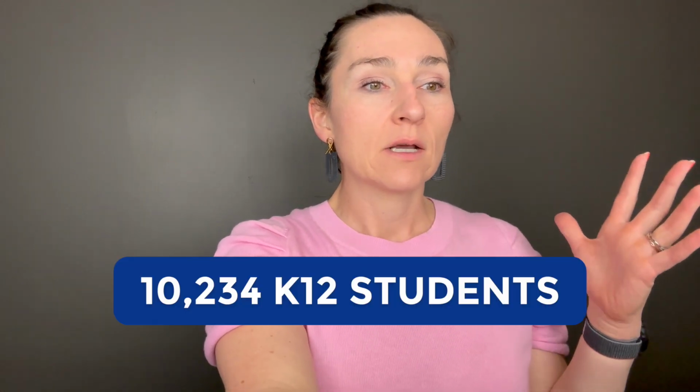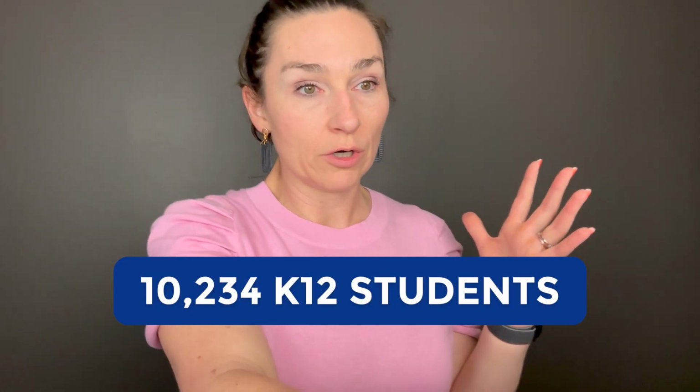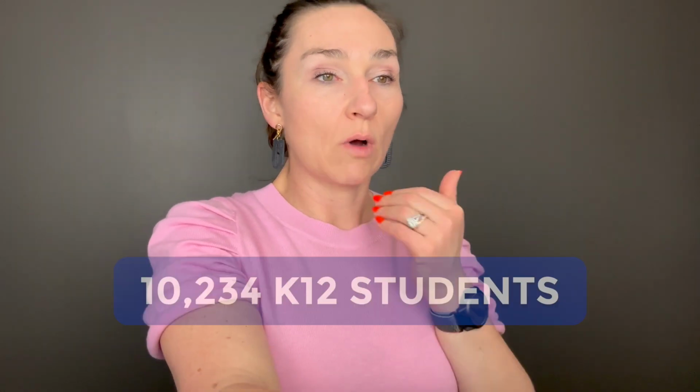And Blount County, just for context, serves 10,234 students, K-12. So it has, interestingly, about double the number of what Maryville City Schools serves and 5 times what Alcoa serves. So it's a bigger district by far, but you've got 2 high schools and they're spread out pretty far. Just for context, I live in Seymour.